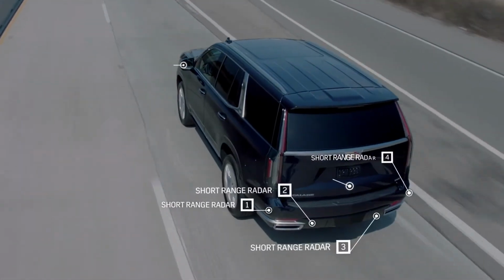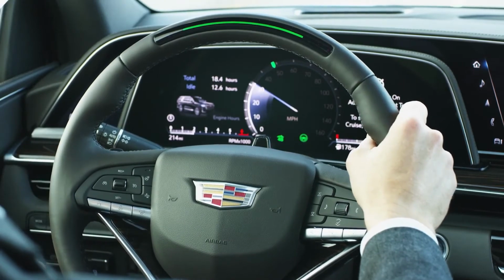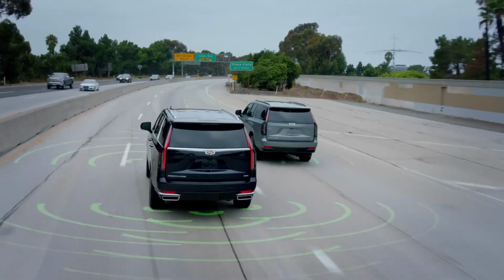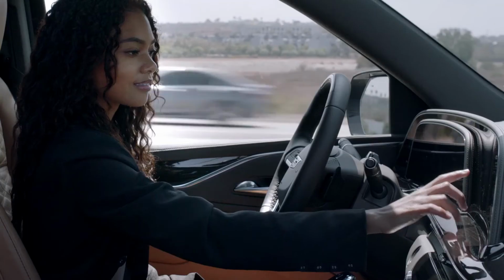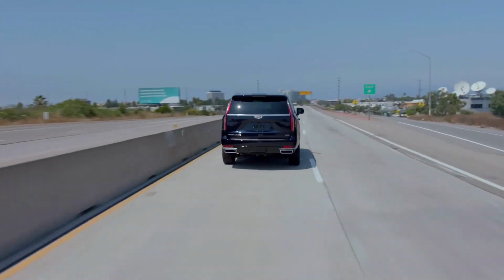Additionally, the new Escalade has a number of cameras and radars that support Super Cruise functionality. Enhanced Super Cruise is available on the 2021 Escalade, which includes new features like lane change on demand, allowing the hands-free system to change lanes on the highway when requested by the driver and certain conditions are met. Enhanced Super Cruise also includes performance and ease of use improvements, such as richer map information, improved software controls, and user interface improvements. These enhancements help make Super Cruise even more intuitive.